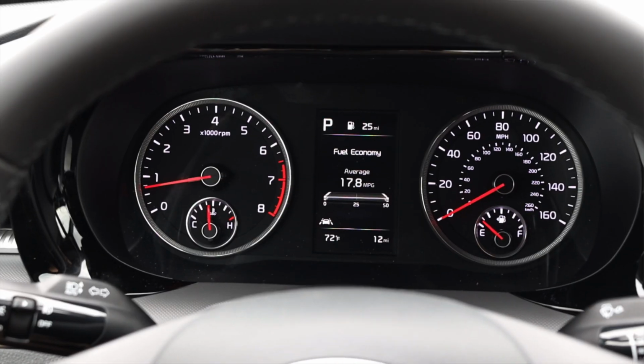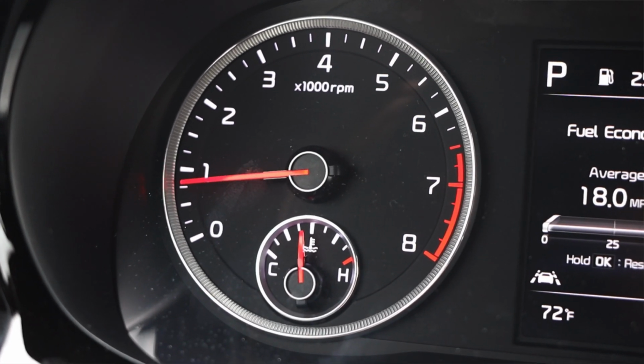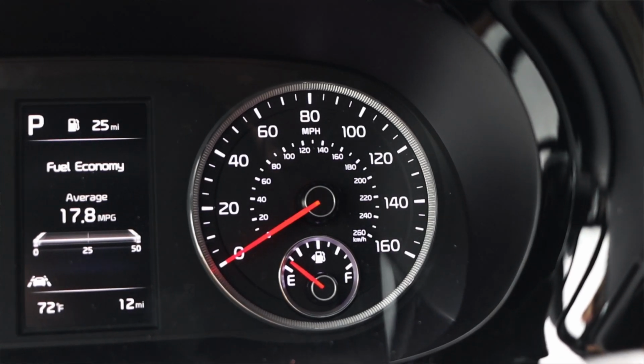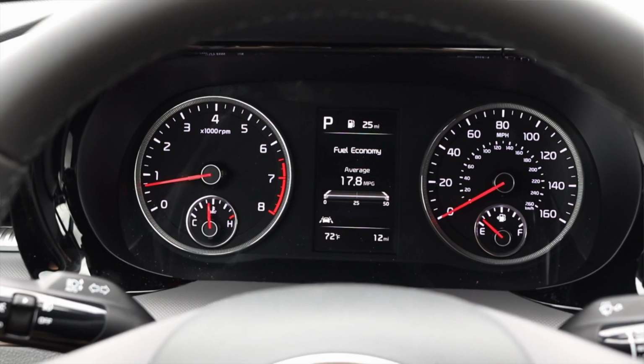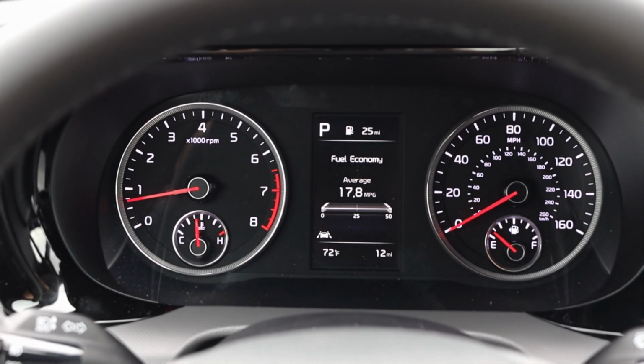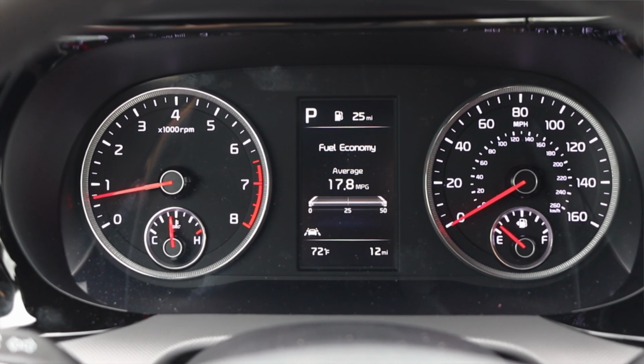So in front of me, I have two main gauges. On the left is my tachometer with coolant temperature down in the middle, and on the right is my speedometer with fuel down in the middle. I really like this. Very clean, very simple. It looks like every other Kia gauge cluster. They're not really breaking any boundaries like they did with the K900. This is your stock whatever.